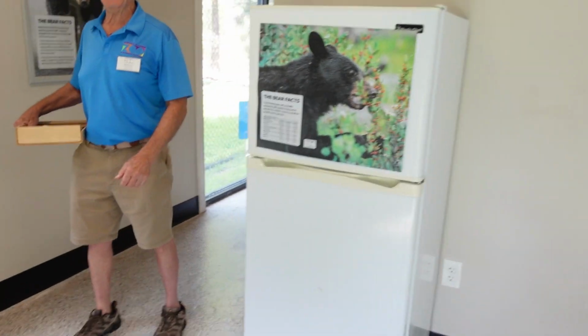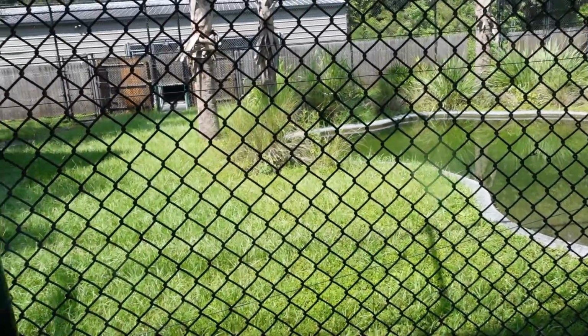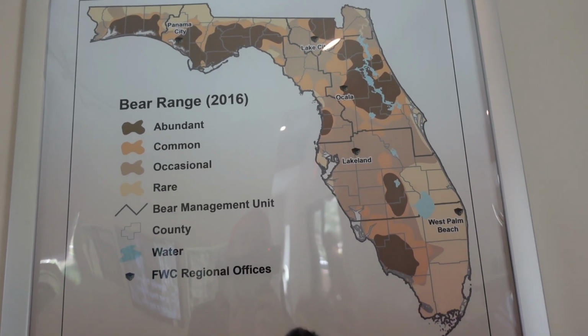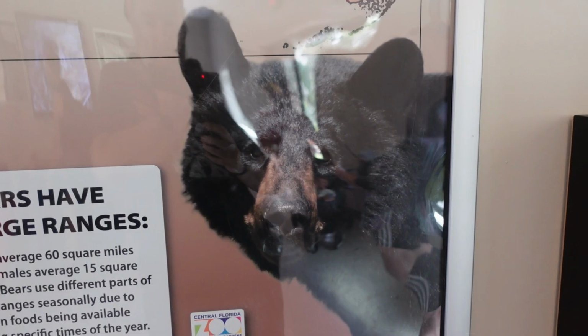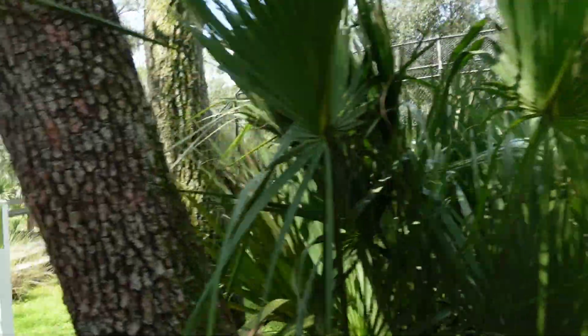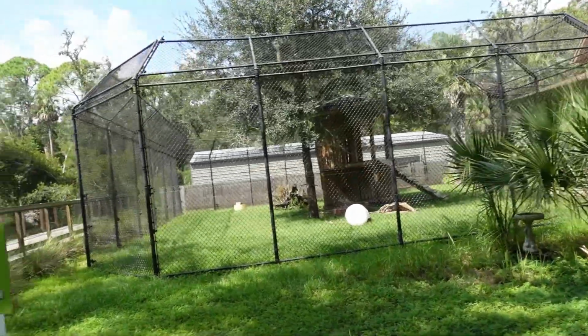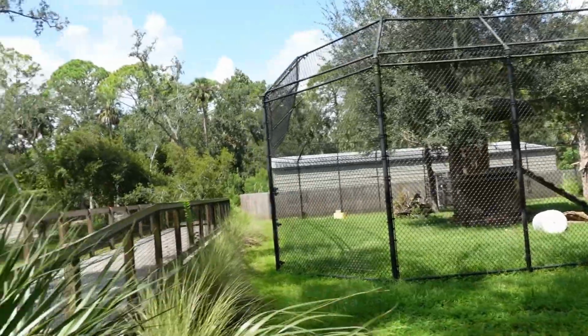Approved locks at your bins as well. Again, probably not a problem for the UK. Really nice, I like that. And there's a range for bears in the Florida region, so it is possible you might see them in the wild. And the one thing we didn't see was a bear, because the member of the team there was just saying that obviously because it's very hot and the bear's got fur, the bear has gone inside. And who can blame it?